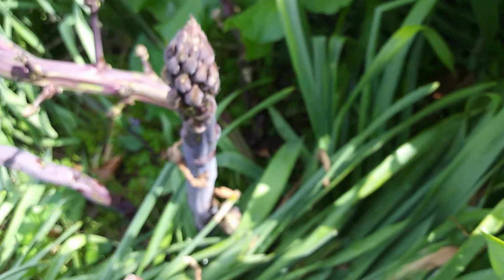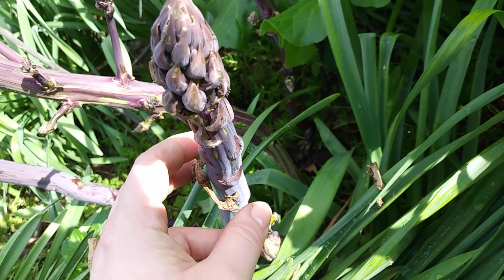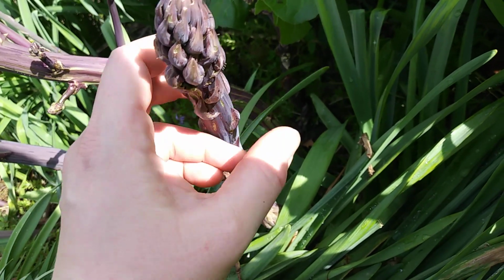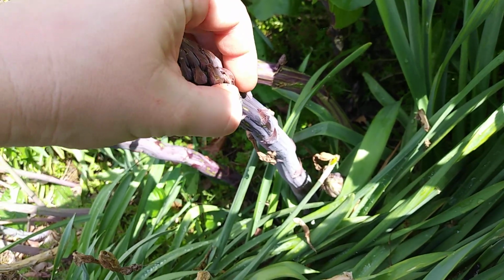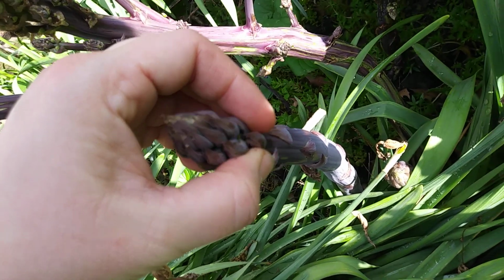Look at this, look at all the eggs. Here, and here, and there's another beetle right in there. Ugh. I could spend a whole video on this. Ugh, goodness. Yeah, so other than asparagus beetles, things are doing really good out here.